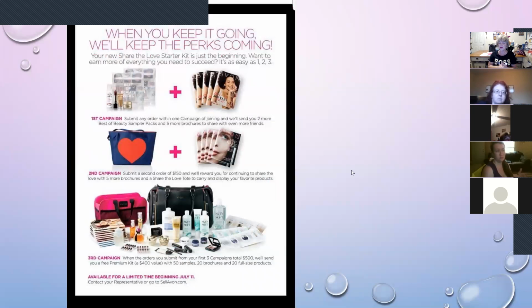It shows you here, so just make sure if you have not put your first order in yet, your first order is due by the 21st. As long as it's any size order, you will get the A boxes. Now they're running low on the Best of Beauty picks, so they're saving them for the kids. But you get the A boxes, and who doesn't love the A boxes? They're packed with different products, some full size, some trial size, and you'll get to try even more. And if you have a $150 order or more, which has to be in your second order, you'll also get your tote bag and brochures.